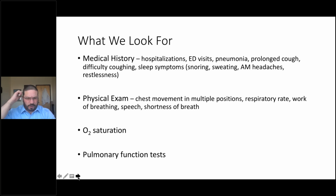So what do I look for when I'm talking to patients, kids, young adults, families with Duchenne? The most important thing, honestly, is really to talk. What's the medical history like as it relates to breathing function? Have there been hospitalizations or ER visits for breathing problems? Have you had pneumonia? How about a cough that won't go away because you just can't get stuff out? Or difficulty coughing, maybe you feel like you can't get stuff out.